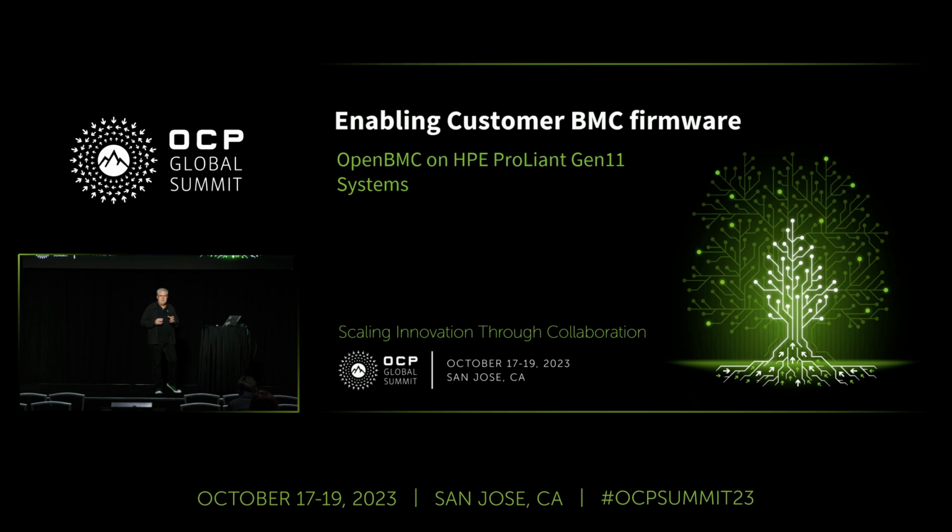What we've done at HPE is we're not publishing or building or maintaining an OpenBMC firmware image. What we've done is with our ProLiant server, which is delivered with our ILO 6 BMC controller on it, we have a process where we enable the customer who builds their own OpenBMC firmware image the way they want to place that on our ProLiant servers through a process we call transfer of ownership.